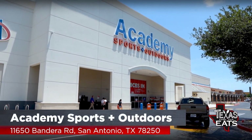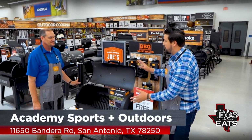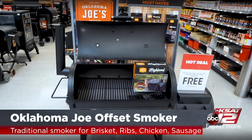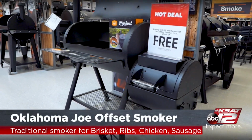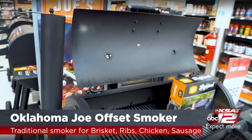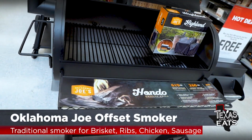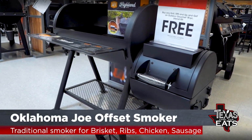Now we're here inside of Academy at the barbecue showroom, and there are a lot of options out here. This is the first one we're going to be talking about. What's going on here? Absolutely. This is our Oklahoma Joe Hondo for your traditional barbecuer. You've got your offset smoker box. You got 879 square inches of cooking surface. Nice. Fantastic for brisket. A nice thermostat built into it. This is the one to go for if you look for the offset smoker, super mobile, ready to rock and roll.